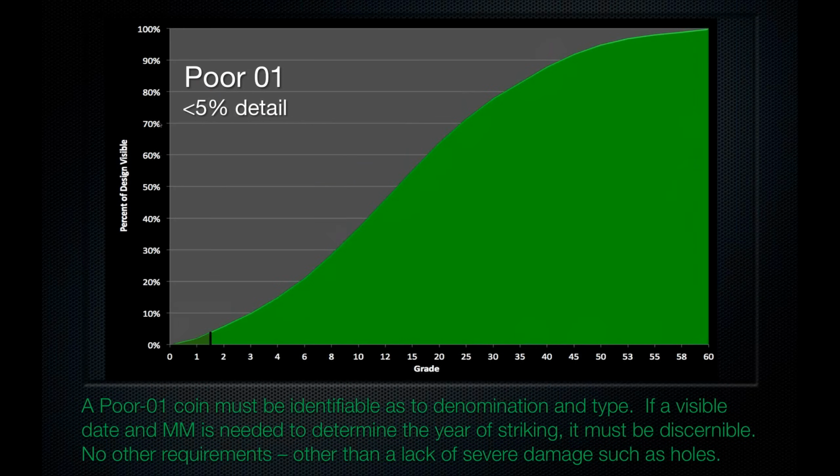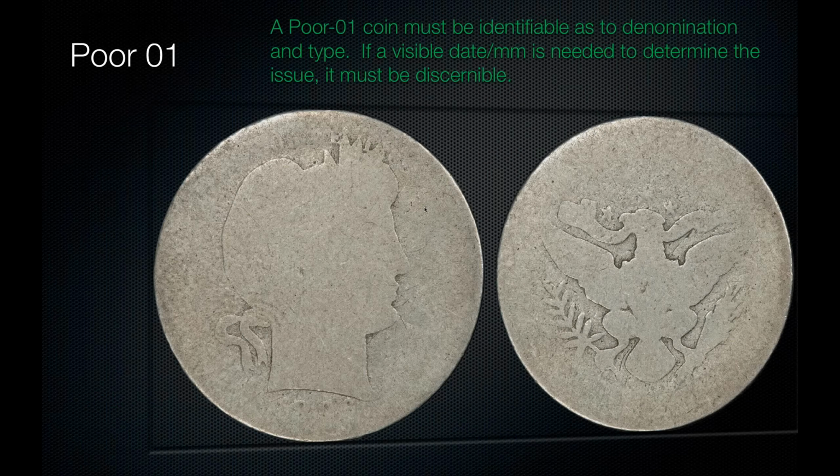This here is the percent of detail visible, and this heavy line here is going to show, as the grade goes from 0 or 1 up to 60, how the amount of detail goes from 0 to 100%. So in this area here, you're looking at only 5% of the detail of the coin. And here's an example of a Poor 1 coin.